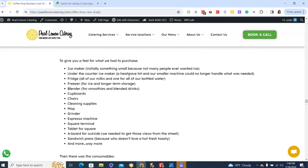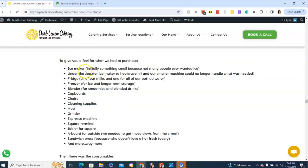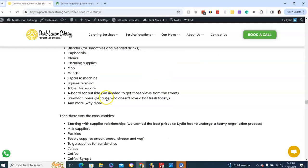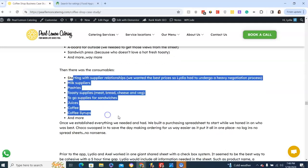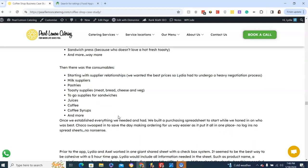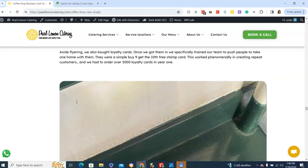And again, if you don't have a pre-outfitted location, this is just a little bit of what you're going to need. Ice makers, fridges, freezers, blenders, cupboards, chairs, cleaning supplies, grinders, espresso machines, your POS system, signage, sandwich press, all your consumables, coffee, syrup, juices, stuffers, sandwiches and toasties, to-go supplies, all these things you need.